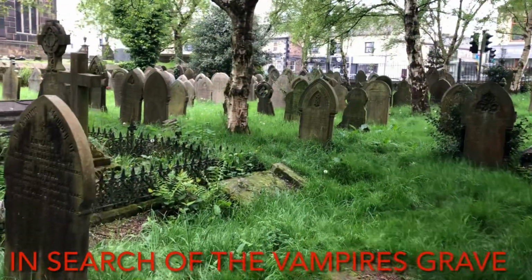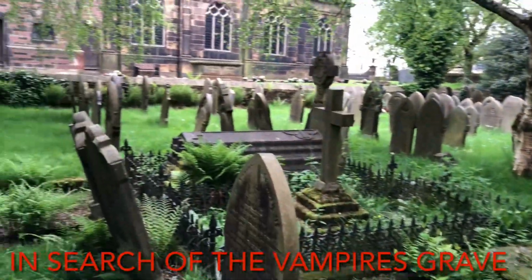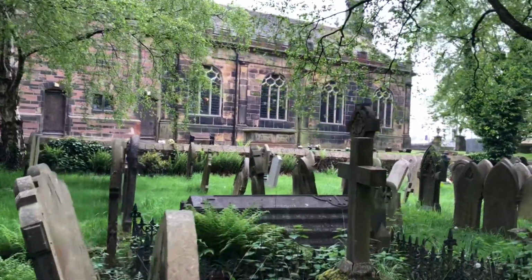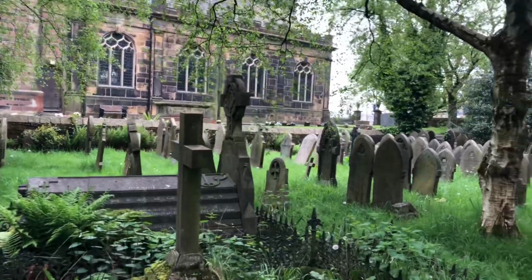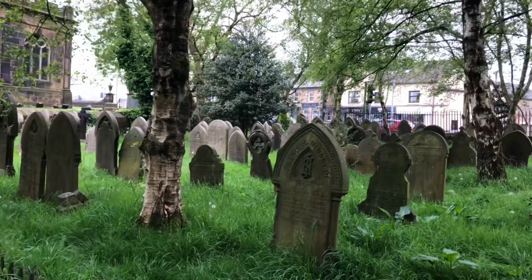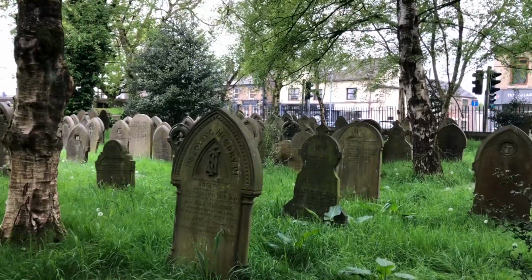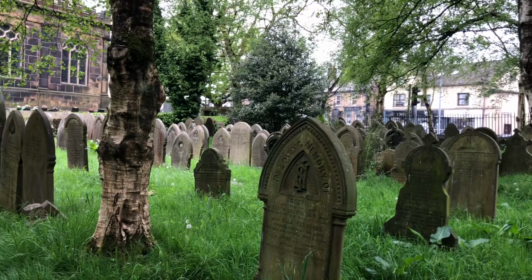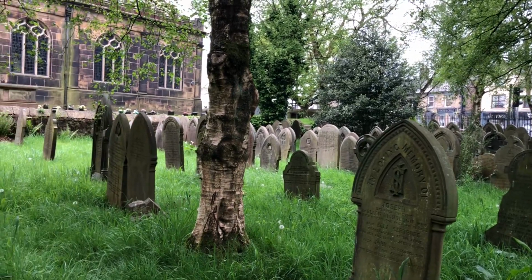So what I'm going to do is take you around and show you what's known as the vampire's grave of Billinge. Strange place to bury a vampire, in a churchyard. Now why would they do that? Maybe it's just old folklore, tales from the village. Maybe it's just a strange headstone, or maybe there was a vampire lurking around the village of Billinge.